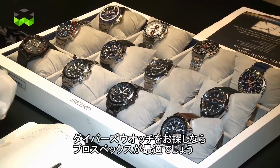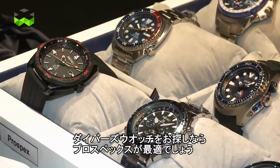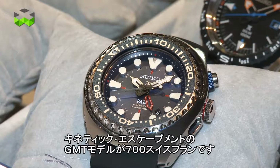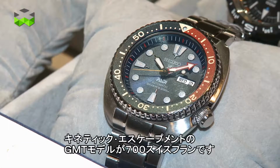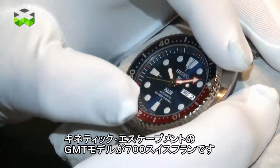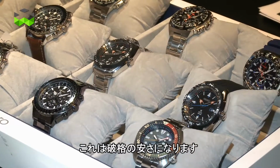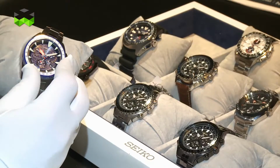If you need a good diving watch, the Prospex from Seiko is a good opportunity, and this year this line comes with a GMT model with a kinetic escapement for about 700 Swiss francs. This is really kind of a bargain, because usually this kind of watches are much more expensive.